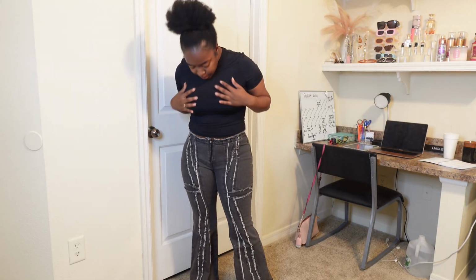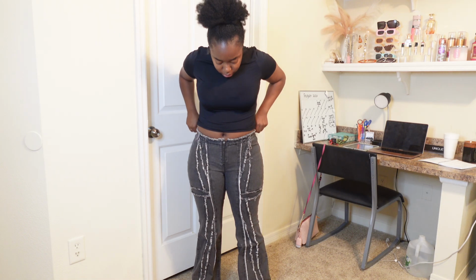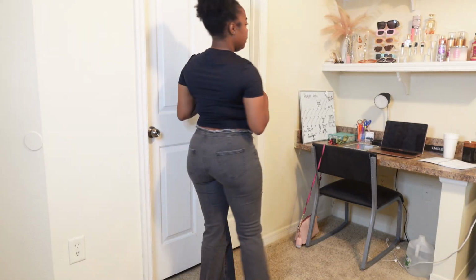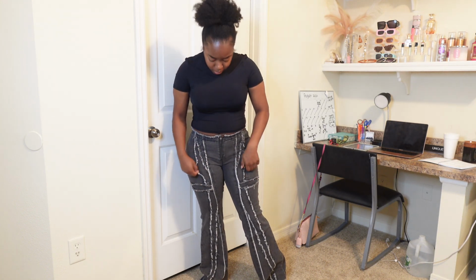This is the first pair of pants I have from Shein. They're different, so they don't have the belt loop, so make sure you get your size. They're kind of stretchy, but not too much stretch. This is what it looks like on the side. I give you 360. And the flare bottoms, they're super cute. I love these jeans. They're quality too.